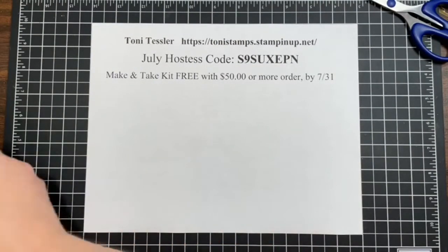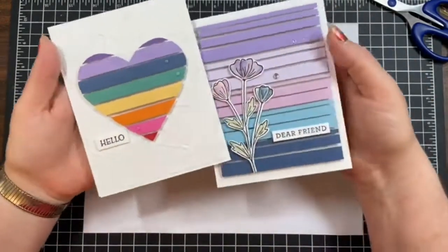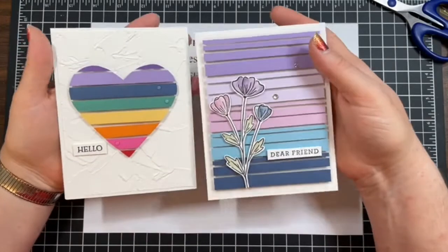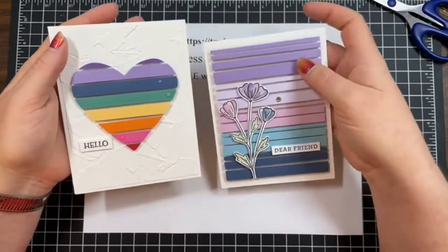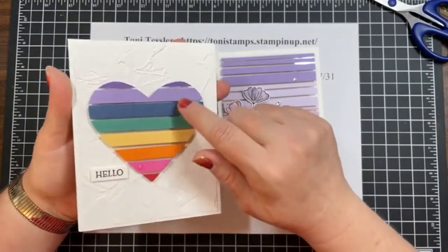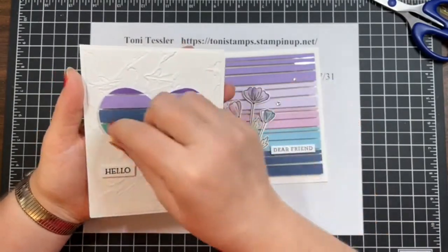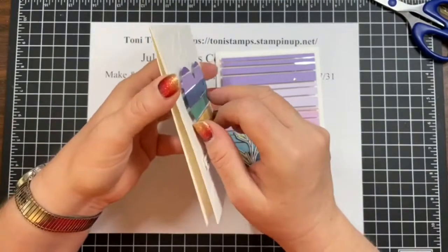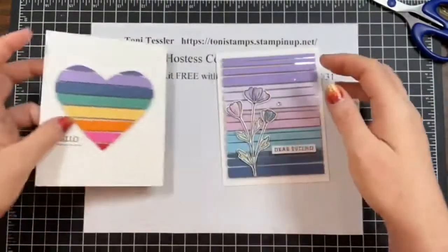So a couple weeks ago I had posted these floating cardstock strips, floating paper strips cards that I made with a group of friends. The idea with floating is we have a piece of acetate or window sheet, and then you just cut strips of paper, glue them on, and then this is popped up. Okay, so it's really cool.